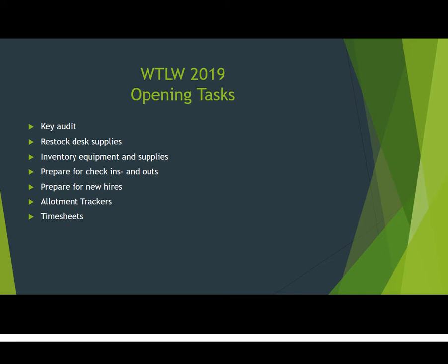Your allotment trackers will be sent out to you by Mo with updated information once it's available, if it hasn't been already. Please just make sure you are looking at the correct allotment tracker when you're putting in information and sending it out. That is very important, and a DS should be very diligent in what they're doing with our allotment trackers and our DAs' pay. Speaking of pay, timesheets.